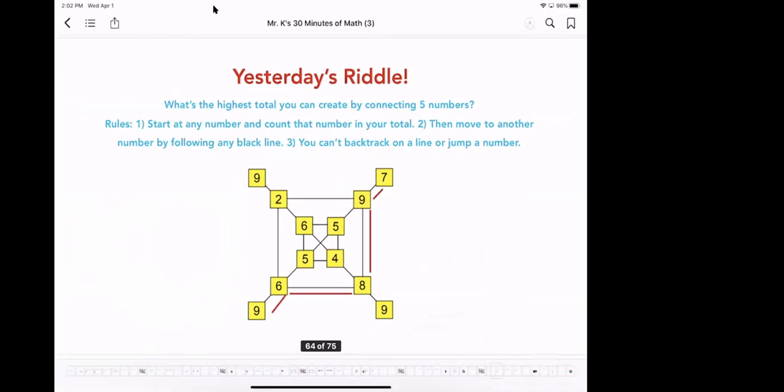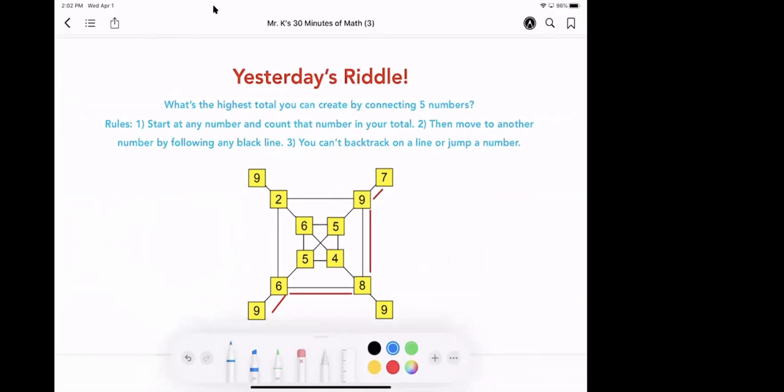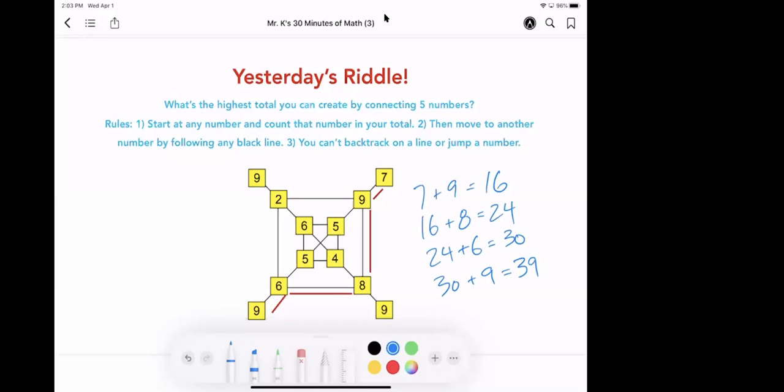There is the answer, my friends. You'll see if we start here at 7, then go to 9, then to 8, to 6, and then over to 9. Let's add that up. 7 plus 9 equals 16. 16 plus 8 equals 24. 24 plus 6 equals 30. And then 30 plus 9 equals 39. There you have it.